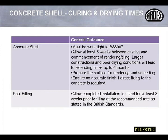The need for adequate curing and drying times before tiling is essential for the concrete shell. BS 5385 Part 4 provides guidance on this. In general, the concrete shell must be watertight to BS 8007. Allow at least 6 weeks between casting and commencement of rendering and tiling. Larger constructions and poor drying conditions will lead to extended times of up to 6 months. In Northern Europe, the statutory drying time is 6 months.